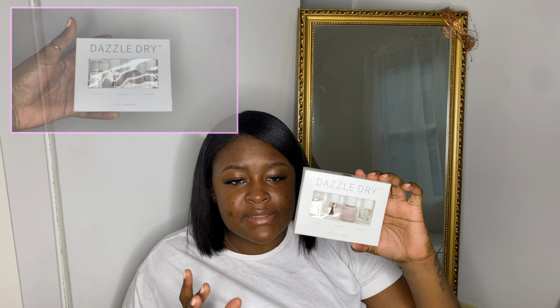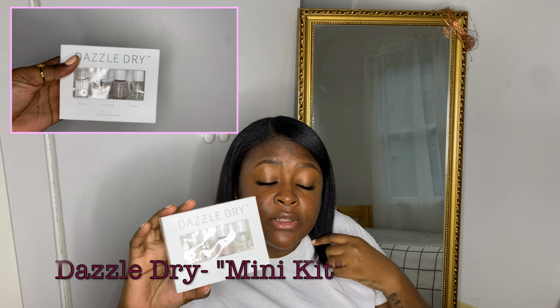So next up is this Dazzle Dry Kit. I just ordered this some days ago, and I know it seems a little bit too soon to be saying that this is one of my beauty favorites, but trust me when I say that this is life-changing. I did my nails myself and they're looking very good. It's a very simple step system. If I can do it, anybody can do it.